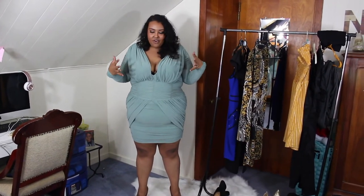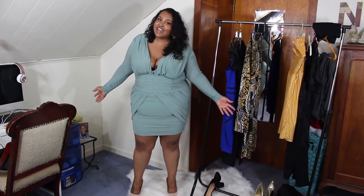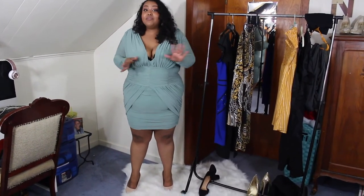And I don't really have on, I just have on the bra that I had on all day, so I don't really have the correct undergarments for this dress. However, this is the dress. That's why we try things on. So I'm loving it though, you guys.